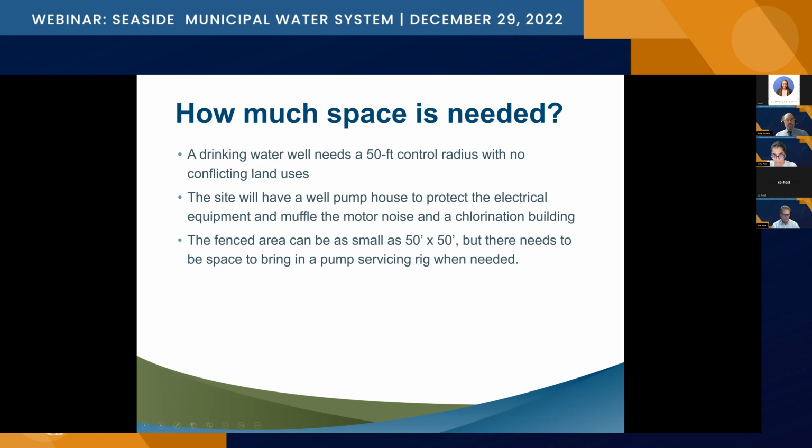The well needs to have a 50-foot control radius with none of those non-potable water pipelines or other conflicting land uses above it. We need to have a pump house to protect the electrical equipment, muffle the sound. And we want to be on a fenced yard so that we always have reserved space to bring in a pump servicing rig or a delivery truck. So the yard may be as small as 50 by 50. It may be as large as 100 by 100. It kind of depends on where the site is that we finally end up putting the well.